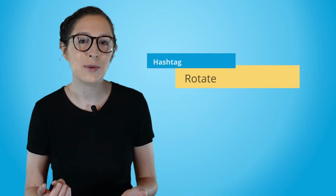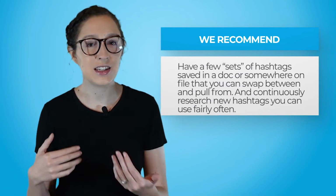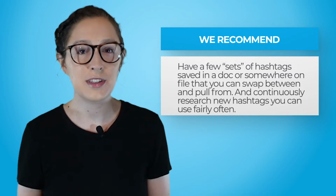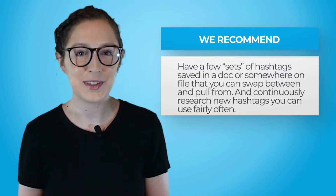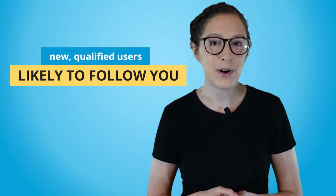The last thing you need to do with hashtags is rotate them. You can have max 30 hashtags to a post, but you don't want to use the same 30 hashtags every time, even if they're working for you. Instagram will consider it spammy and will lower the reach of your post, which is the opposite of what we're trying to accomplish, right? So I would recommend having a few sets of hashtags saved in a doc or somewhere on file that you can swap between and pull from, and continuously research new hashtags you can use fairly often. The goal of using a strong hashtag strategy is to attract new, qualified users who will be likely to follow you upon finding your page.